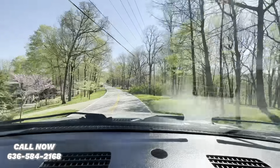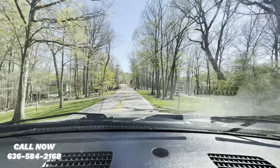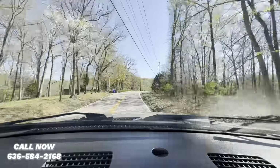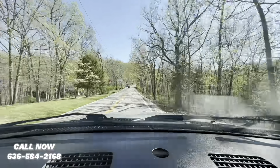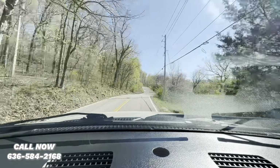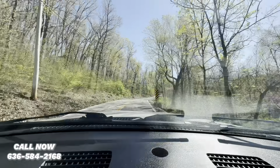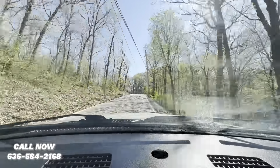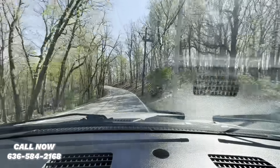Go ahead and check the brakes. Brakes work great, plenty of stopping power, nice firm pedal. Truck is very comfortable to drive. I personally like the 05 seats, 03 to 05 seats, they're more comfortable. More plush.